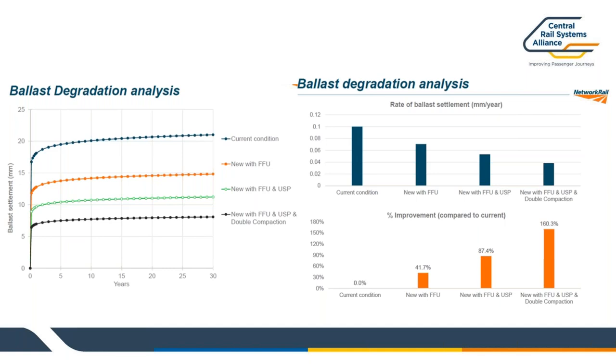So you can see on the actual graphs there, there's quite a significant benefit predicted by using FFU on its own. But clearly, if you then combine that with under sleeper pads, the benefit increases quite considerably. And then if it was double compacted as part of the build, then that's a benefit again to try and reduce the actual settlement over a predicted 30 years.